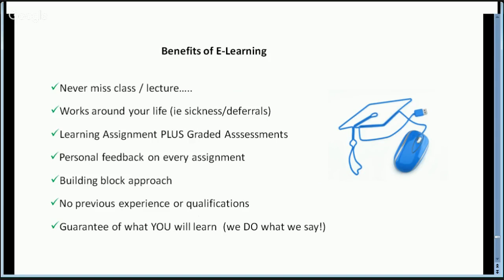So again, these are listed here as points because they are important points, but they're only points insofar as these are the tools and the mechanisms and systems that we use to enable us to help you to become a great designer.